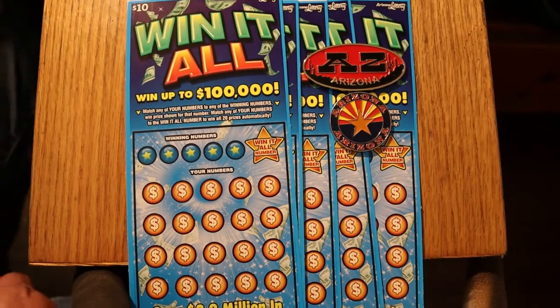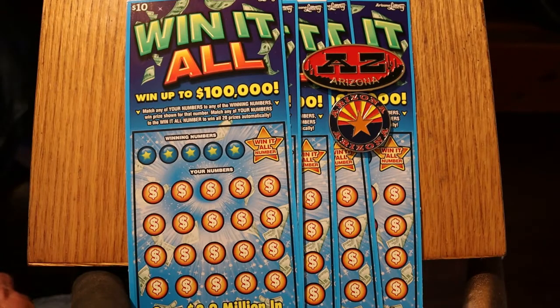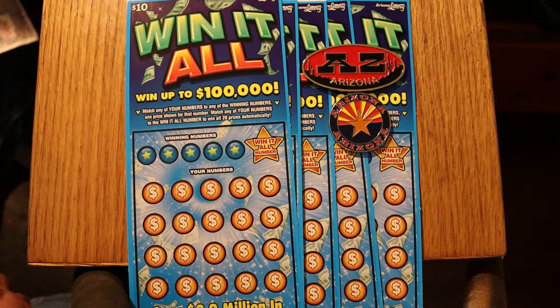I did fairly well on my first session with this. So that's pretty much it for that. We're going to get started. The overall odds are 1 in 3.56. We're doing tickets 013 to 017, and the book number is 511180.